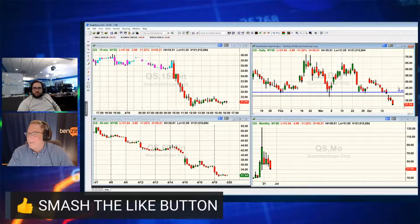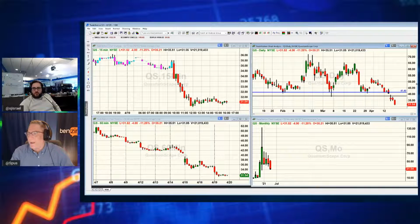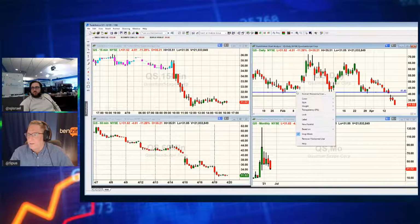These stocks. You talk about the definition of overhead supply now on this thing going up, and a short report. I don't know what to say. This is one ugly looking chart. Keep an eye on that 28.53. That was the other monthly low you had.